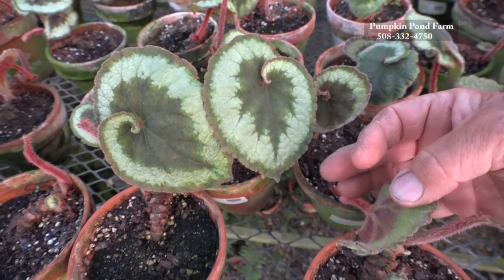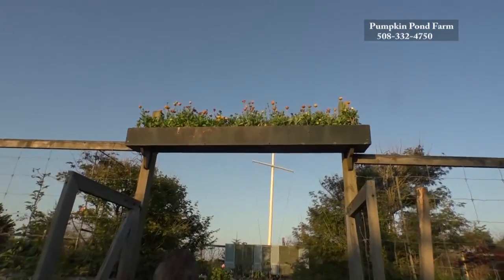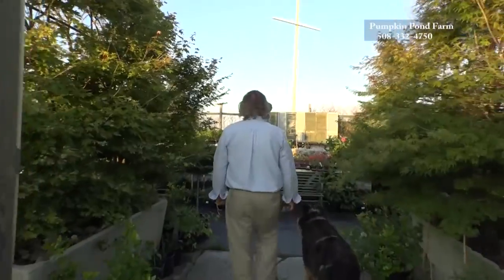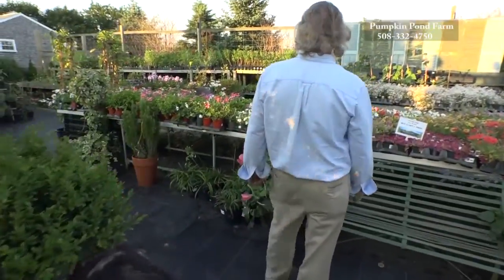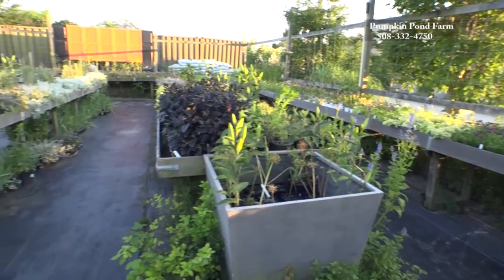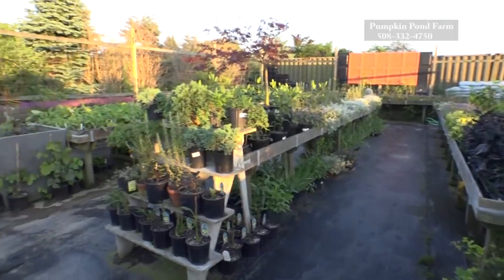Isn't that neat? Yeah. This area is called the flower box. It's really kind of fun. So here in the flower box we have all of our annuals ready to go for the gardens for the summer, of many perennials that have been grown from seed and collected from plants that have been successful here on Nantucket.